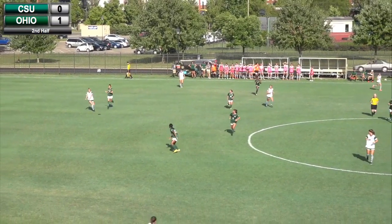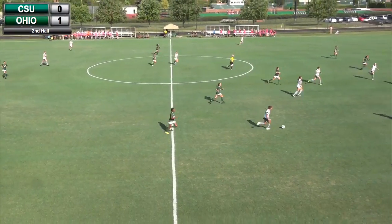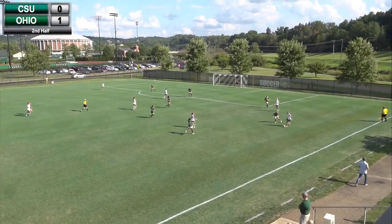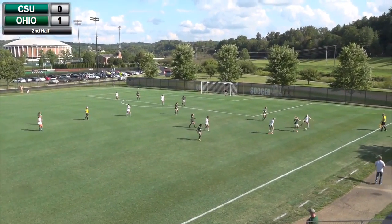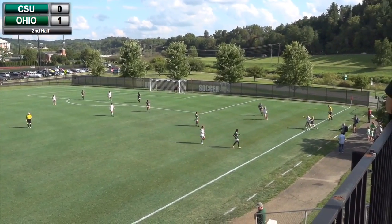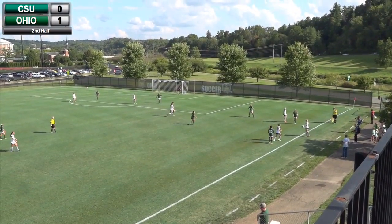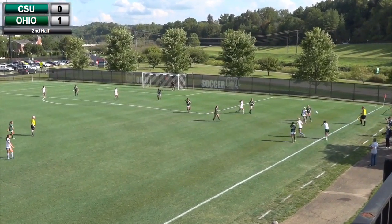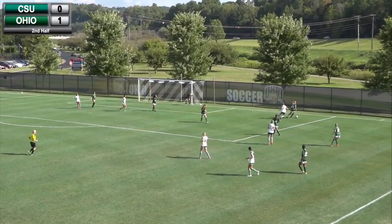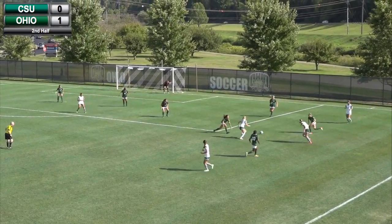Another thing that stands out, even though only two shots on goal for Ohio, they have been putting relentless pressure on this Cleveland State back line. And they continue to do it here, too. It's not always about the number of shots on goal or the number of corner kicks you get. It's about where are you holding the possession? How much can you get these defenders to run, right? You've got to break through the back line somehow. And a lot of the ways that Ohio does that is just by outrunning and outlasting the defenders.